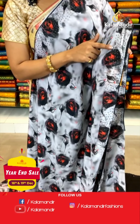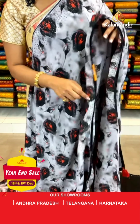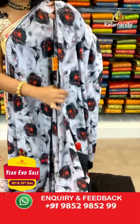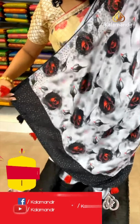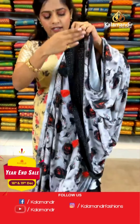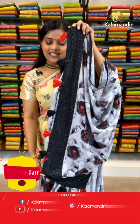Let me show you the border on this saree. A very gorgeous border with stonework in golden color, again piping as well. It's a mix of white and black, a very gorgeous combination of white and black. Let me show you the pallu. Pallu is the same as the saree, however, as you can see towards the end of the pallu, we have this multiple stonework going on along with tassels at the bottom.